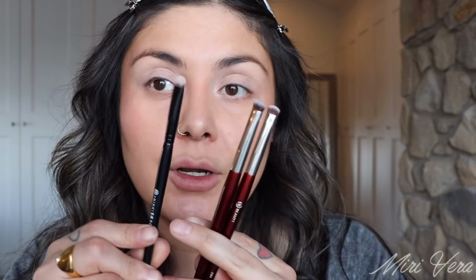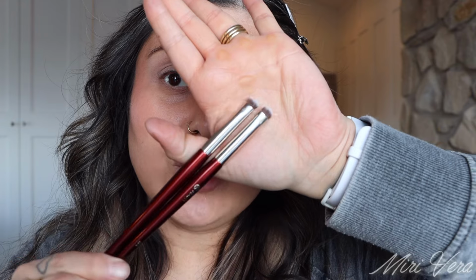This one is good for the inner corner, or if you really want to smudge out the outer corner, or if you just want to be really precise here in the outer corner. But I do enjoy this one, and one of my favorite eye brushes from BK Beauty, which is the 204. It's a smaller version of this one from the Nikki LaRose set, except I prefer this shape and size better. You can be more precise, especially when you're really smudging out the outer corner.